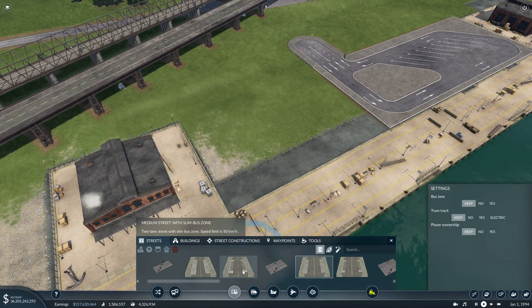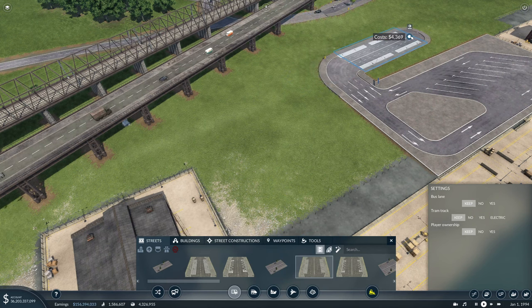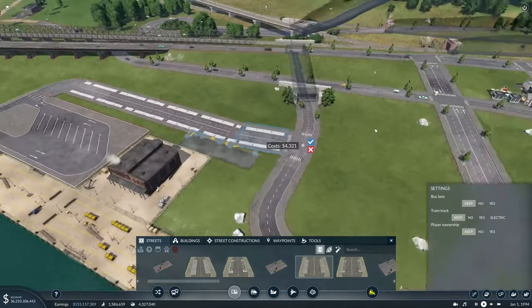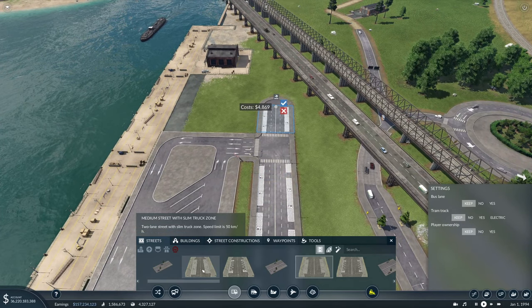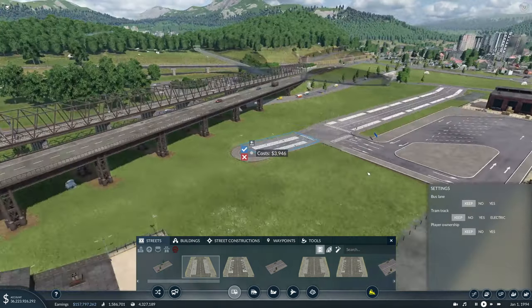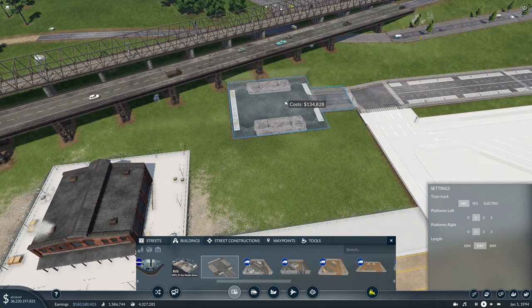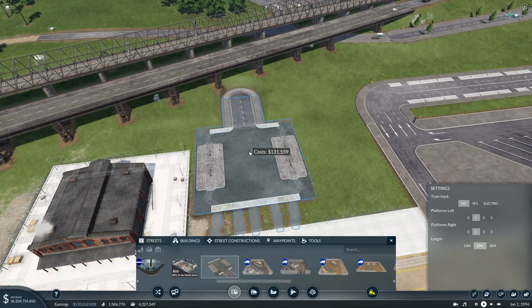Ooh, give me the road. Give me the truck stop road like that. And big lanes. Big lanes. Okay, that's acceptable. I'll take that. And you can switch to single. I like these little roads with the truck stops on the side. It makes it seem a little bit more industrial. Right, can we actually just get a thing attached to that? How do you feel about that?